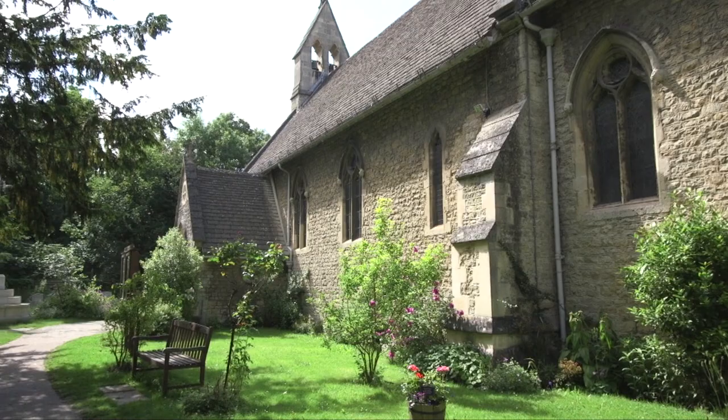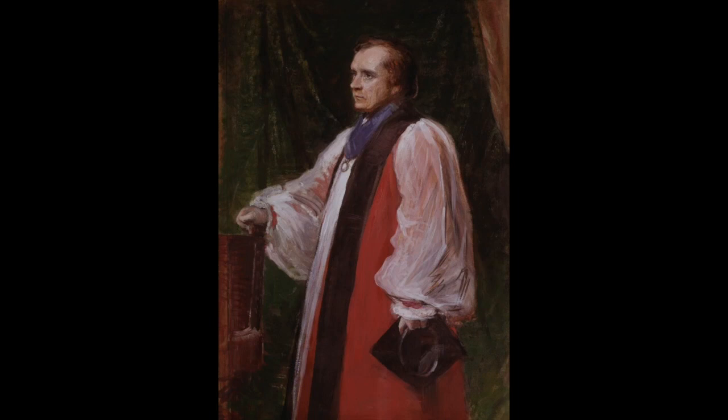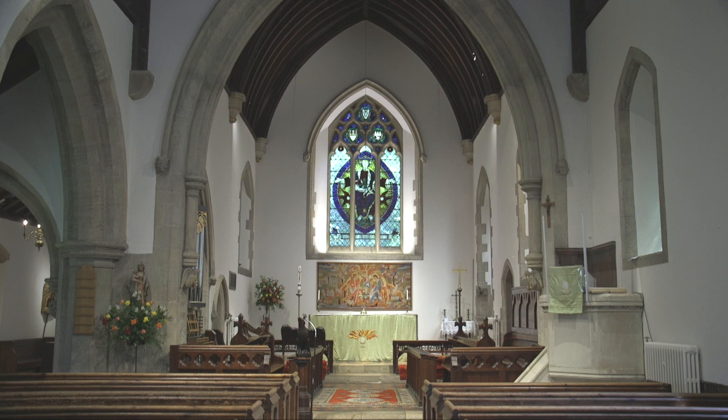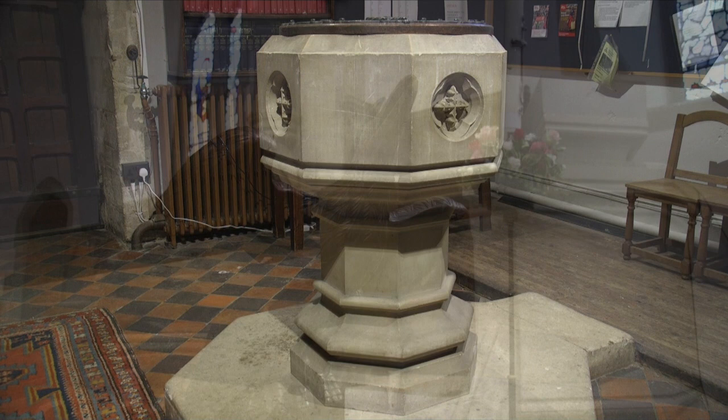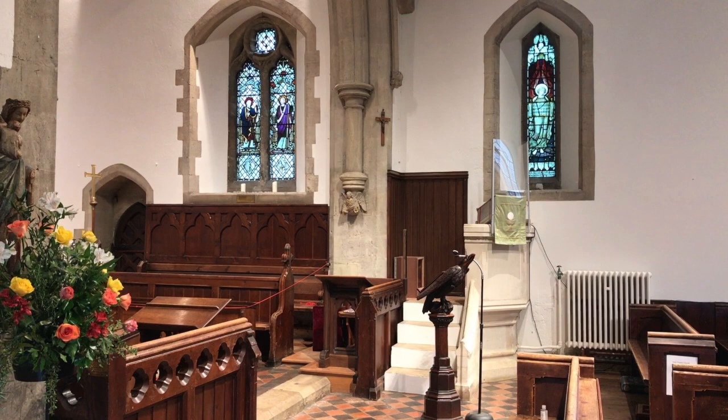The church was built with local stone and was dedicated by the Bishop of Oxford, Samuel Wilberforce, on November the 22nd, 1849. The design of the church is simple and proportionate for a building of its size, with many core features you would expect. A font, pulpit, lectern, bell ropes, and stained glass windows that have been installed over the years since the church's founding.